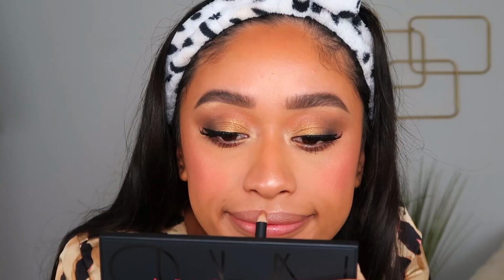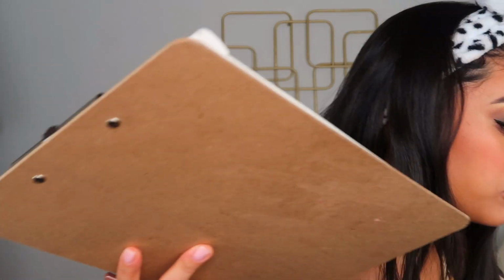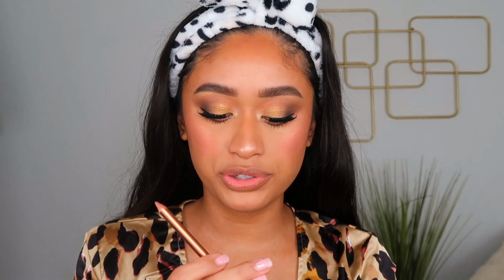Now for lip, I actually don't know what I'm gonna be doing on my lips. Probably a nude. So I'm gonna be taking this LA Girl lip liner in the shade Cafe. I feel like I need something a little bit deeper to define more. I'm just gonna be taking Love Trap by Charlotte Tilbury just because it's a little bit deeper. Hepburn Honey, just a really beautiful brown nude. This is one of my favorite lipsticks by Charlotte.